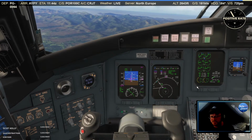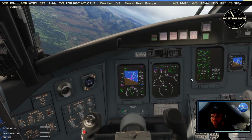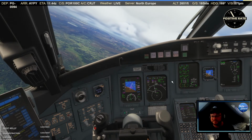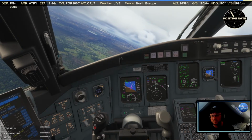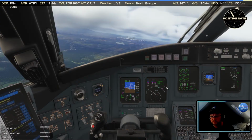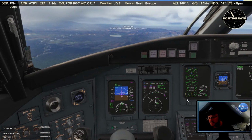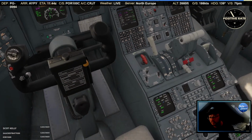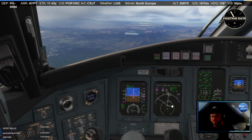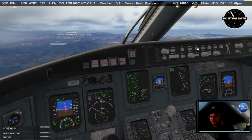Okay, we got a localizer flash indication. Airplane's now turning onto the localizer. It looks like it's going to overshoot. The CRJ, I find, and I don't know if this is Aerosoft, it doesn't seem to capture as well as some other ones do, but we'll see if it gets it back. We'll go flaps 8 commanded at this point. But it does seem to be narrowing on the localizer, so I'm going to put it in approach mode at this point.